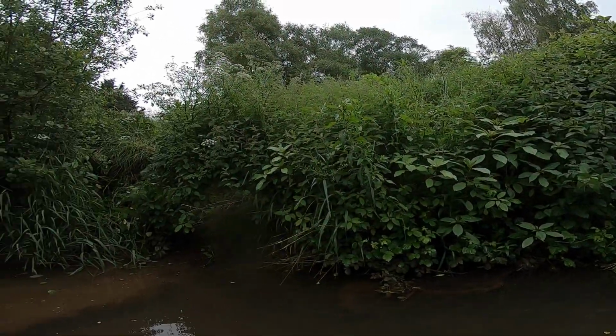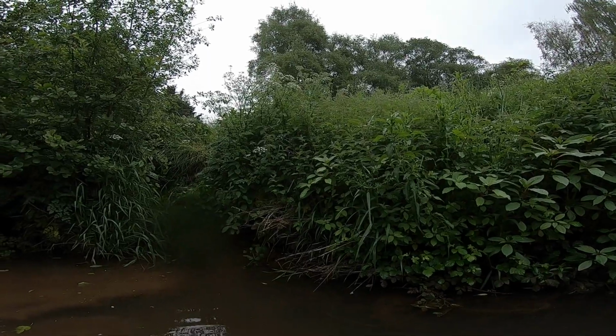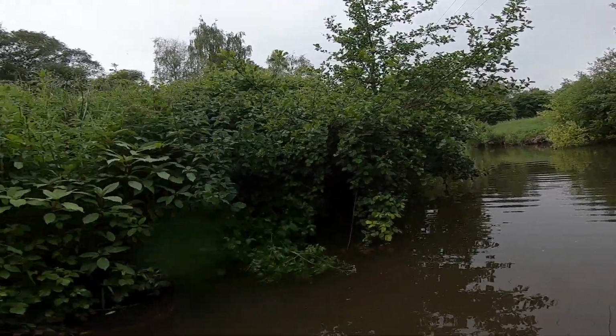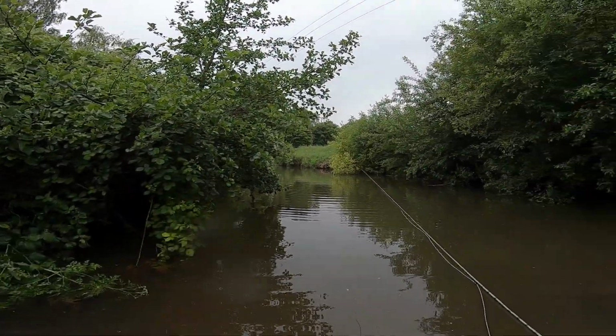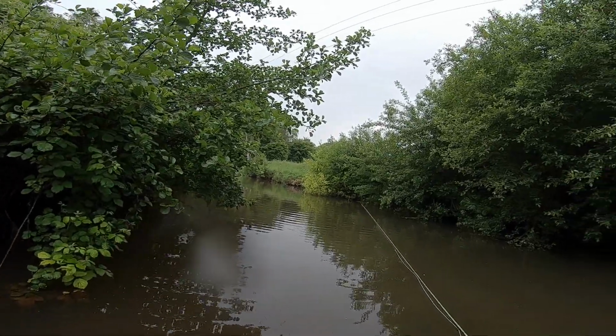It wasn't very easy getting in. I sort of fell in, not very gracefully. I thought that was the spot I got in last time, but maybe it's just more overgrown now. You have to be a little bit careful here because the second tee's just up there. There's no one on it at the moment, but they will be driving over your head, so I don't tend to hang about on this bit. Right, well, let's see what we find.